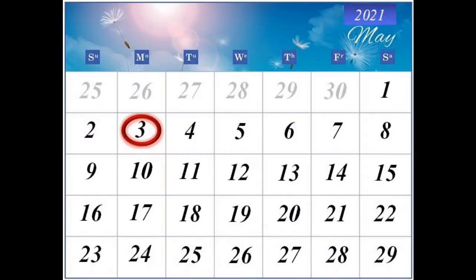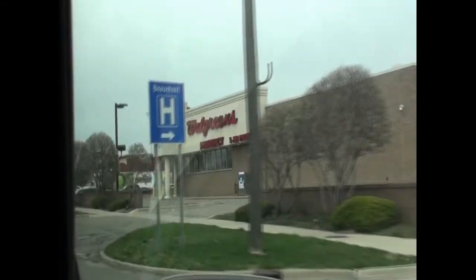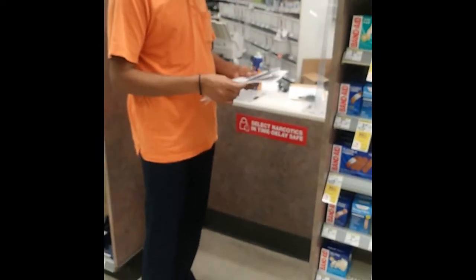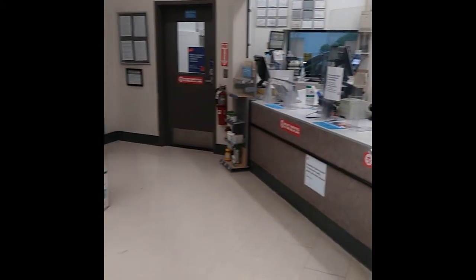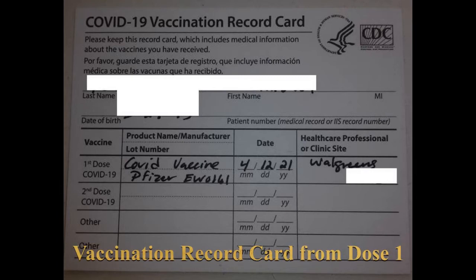Then on May 3rd, we drove to the Walgreens pharmacy in Woodward Avenue and arrived about 10 minutes early. We walked into the store with our face masks on and went to the pharmacy and explained our appointments. We also had our COVID-19 vaccination record card from the first dose with us. Please remember to take this with you so that the card can be updated with the second dose information.